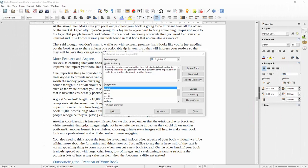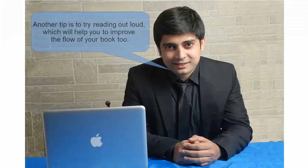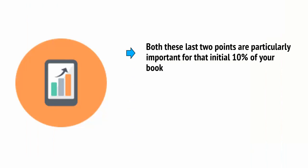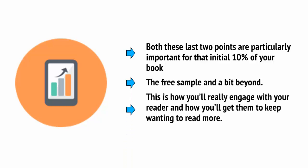Note that most word processing software comes with an inbuilt spelling and grammar checker. Make full use of this. But do bear in mind that it can't replace having a human set of eyes to read over your content for you. Another tip is to try reading out loud, which will help you to improve the flow of your book too. Both those last 2 points are particularly important for that initial 10% of your book, the free sample and the bit beyond. This is how you'll really engage with your reader and how you'll get them to keep wanting to read more.